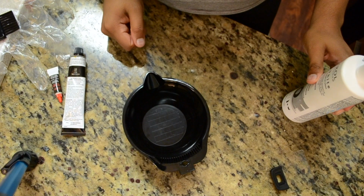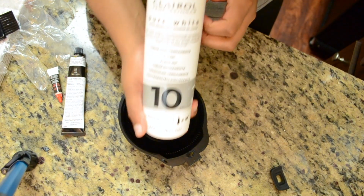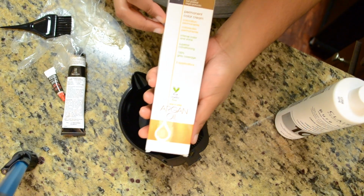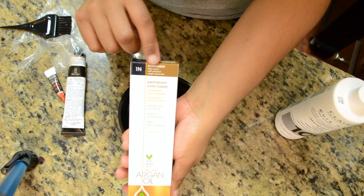Okay, so I'm gonna start with the black dye first. I'm gonna use 10 developer, and I'm going to be using this Argan Oil 1 and 1N because that's very black.